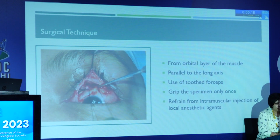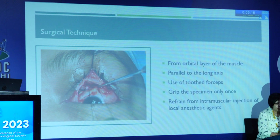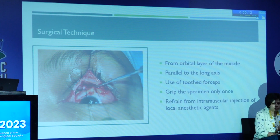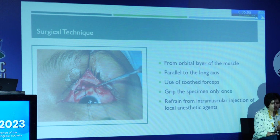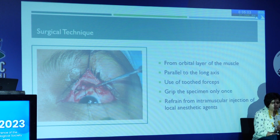We performed the standard technique of an open muscle biopsy, where we did a conjunctival peritomy, incised the Tenon's fascia to expose the muscle of interest, and then the biopsy was taken from the orbital layer of the muscle, ensuring to stay parallel to the long axis of the muscle and avoiding damage to the motor nerves. We used a tooth forceps, gripping the specimen only once, avoiding crush artifacts.